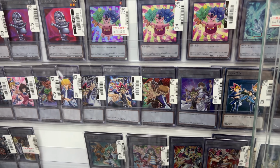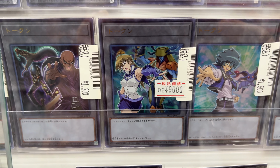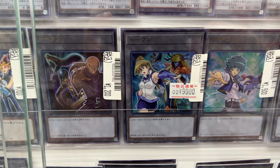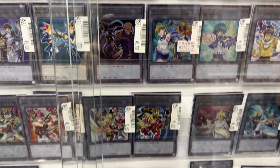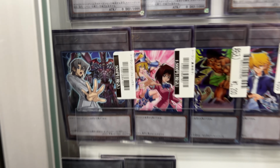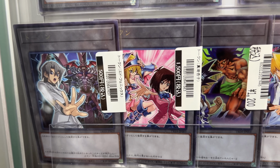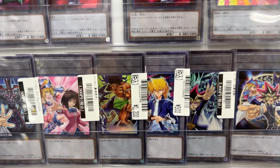Some tokens. Oh damn, this token here from Alex is also very rare. Never seen this before, to be honest. 9,000 yen for a token. Just because it's Alex is crazy. This one here as well with Anze. Really cool. Wow, cool token selection.